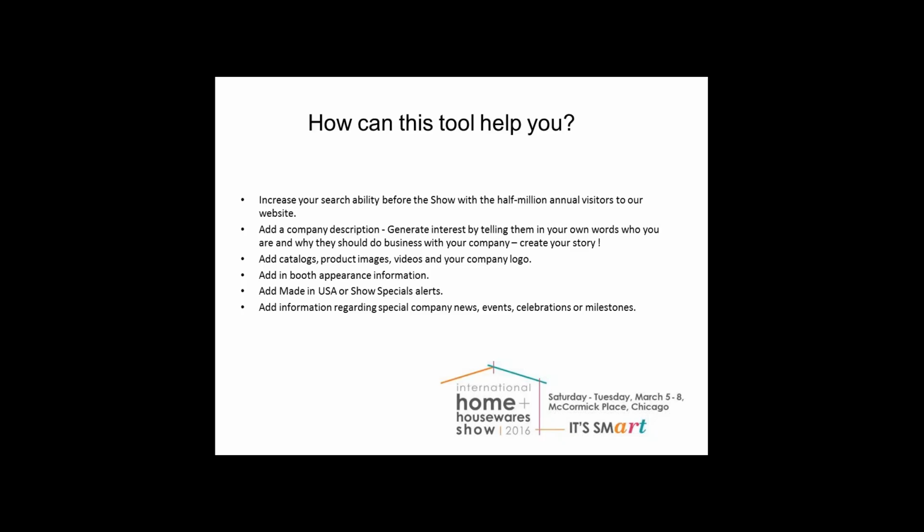So how can this tool help you? HC365 is a searchable tool. There are keyword searches. You're going to want to think about that when you're writing your company descriptions. We have 500,000 annual visitors to the website, so that's a pretty nice number.